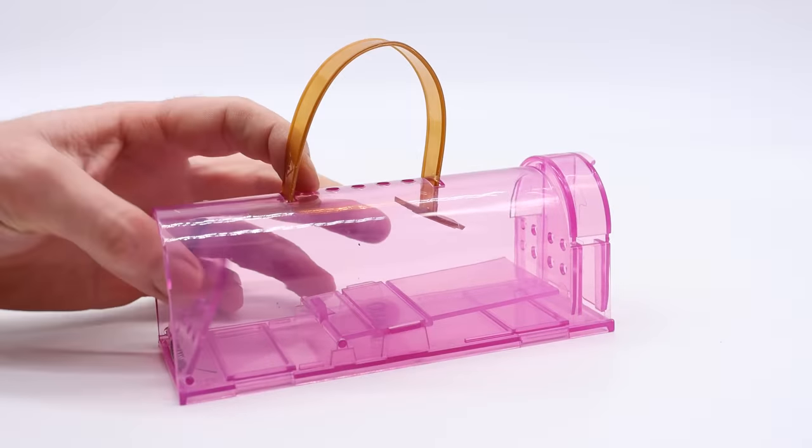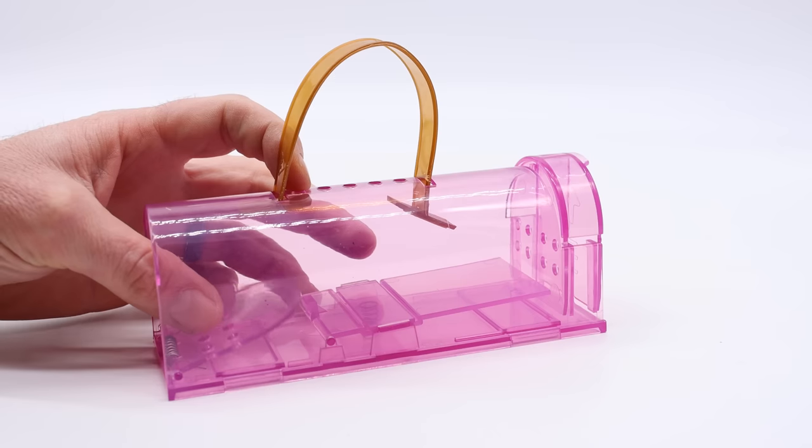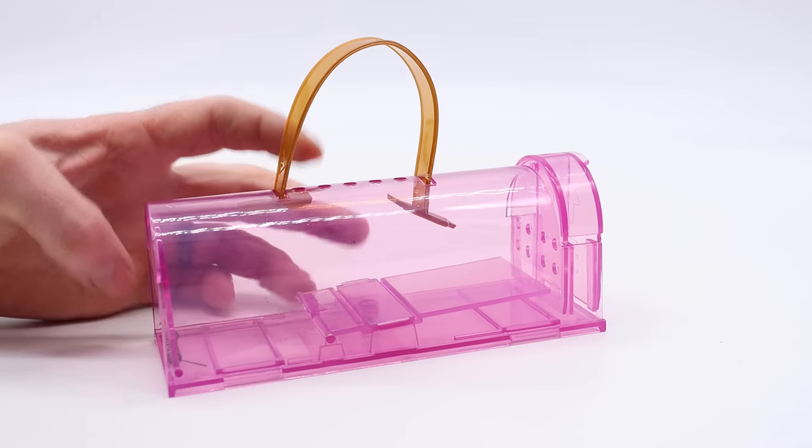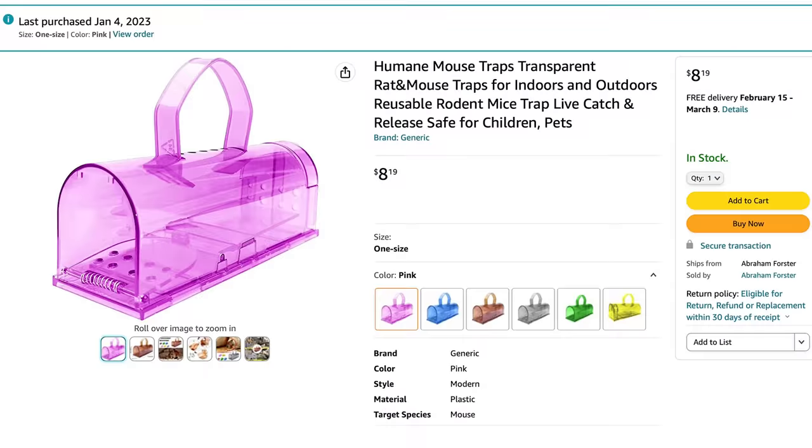Today for Mousetrap Monday, we're going to catch a mouse in the barn with this plastic live catch mousetrap. Now this comes at a request from a YouTube viewer whose daughter loves watching Mousetrap Monday videos, and she wanted me to test out this pink one she saw on Amazon.